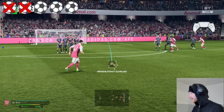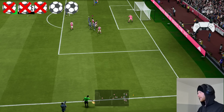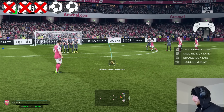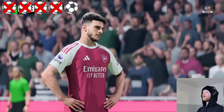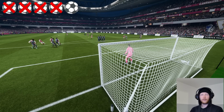Power it once again. Come on, Rice. That was so much better. That would have been perfect. Let's just try and do the exact same thing. Come on, Rice. Score this. Full power. We're so close. How is it coming down to the final attempt on what was meant to be the easiest free kick of the entire video?